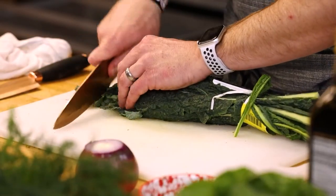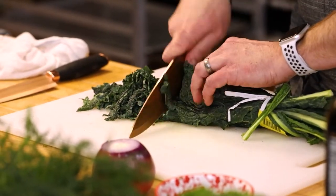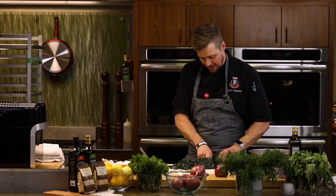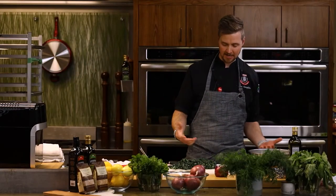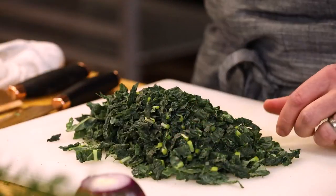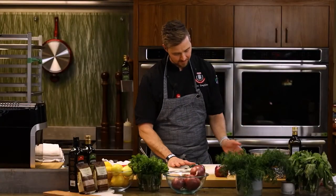All right, so I'm going to do a little rough chop on our kale here. You can go as big or as little as you want. Doesn't really matter how much you do. About one bunch of kale ends up being close to 3 cups. If it's a little more or a little less, it's totally fine. It's kale, right? So kale's good for us. Yep, it has antioxidants. We say kale is king.